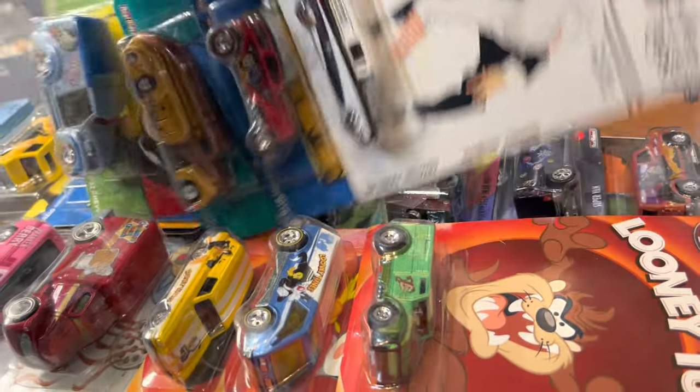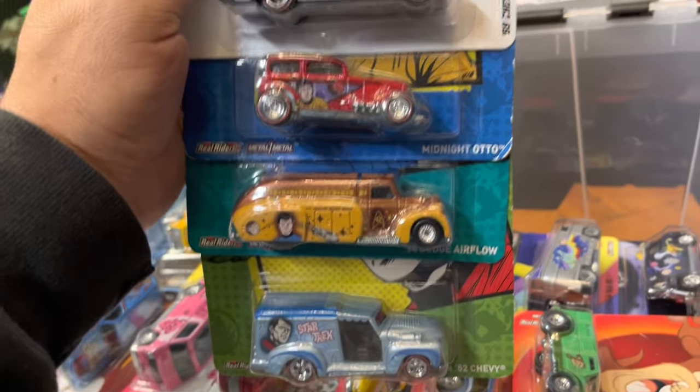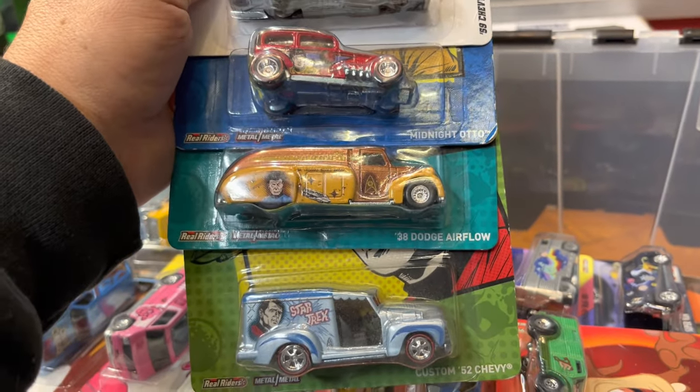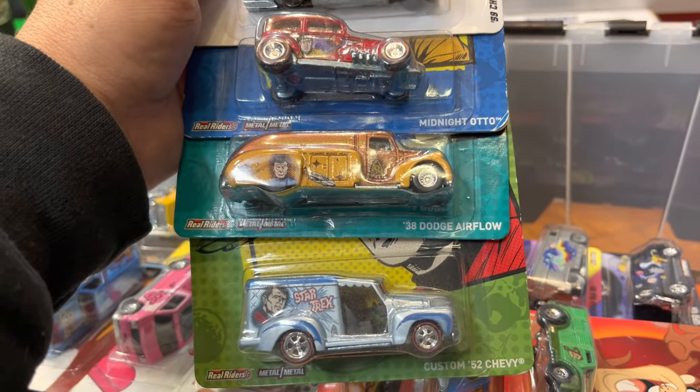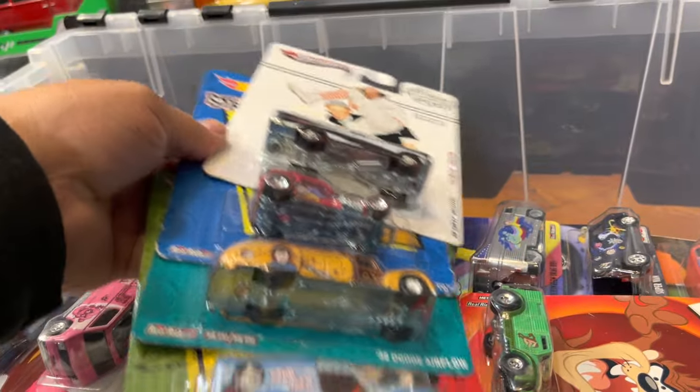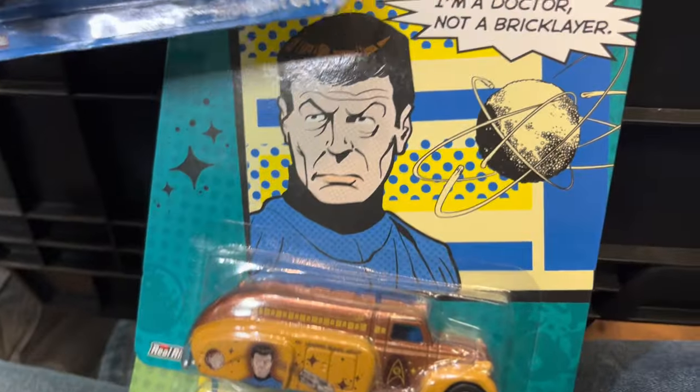What else? Oh, look at that. More Post. Saturday Post. Midnight Auto. '38 Dodge Airflow. Of Star Trek. Star Trek guys, they had their own hat with them too.